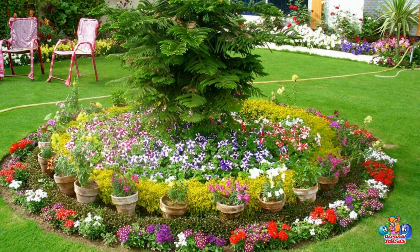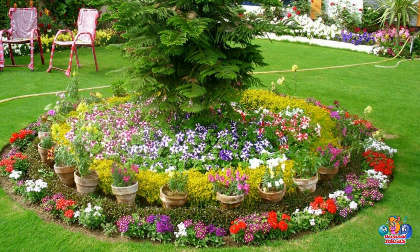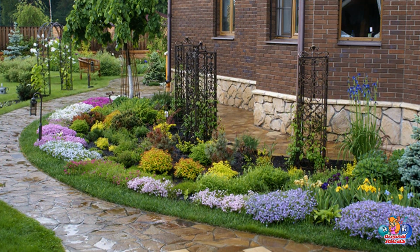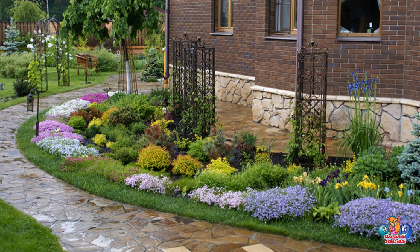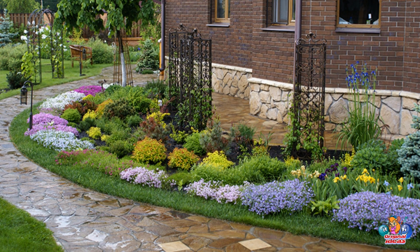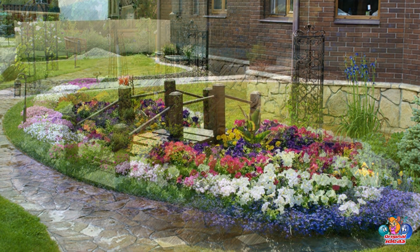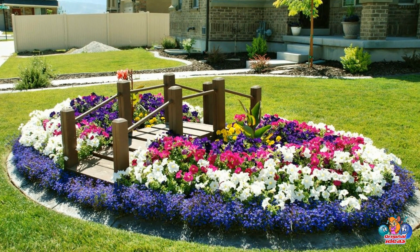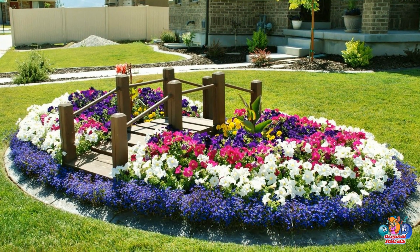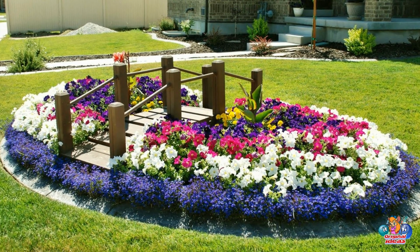What are some tips for designing a flower bed? Choose a focal point. Select a central feature for your flower bed, such as a large shrub or ornamental grass, and build the design around it. Consider the size and shape of the space. Measure the area and sketch out a plan that takes the size and shape of the space into account.